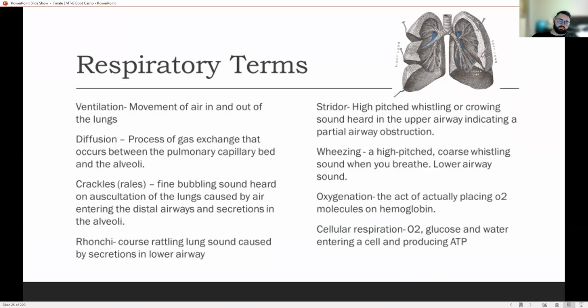Crackles are going to be fine bubbling sounds heard on auscultation of the lungs. Fine bubbling sound, sounds like secretions in the alveoli. Rhonchi are coarse lung rattles caused by secretions in the lower airway. Stridor is going to be that high-pitched whistling or crowing sound in the upper airway, with wheezing being a high-pitched, coarse whistling sound when you breathe. That is definitely a lower airway sound.